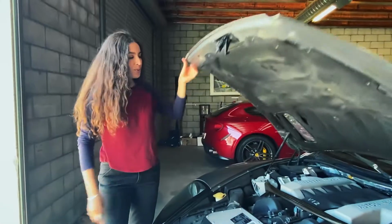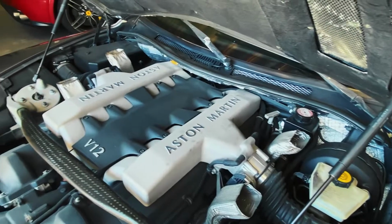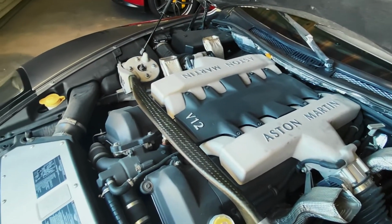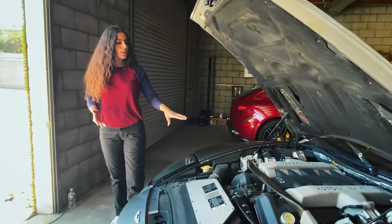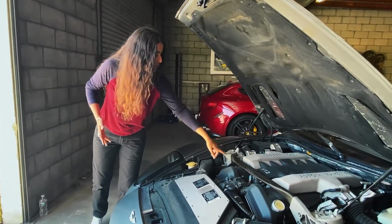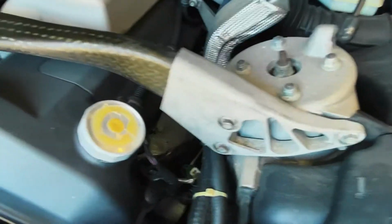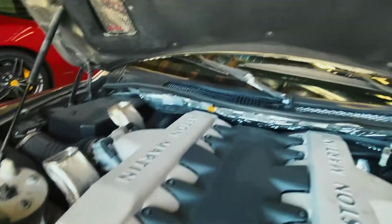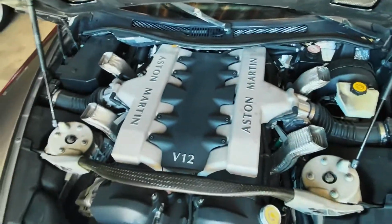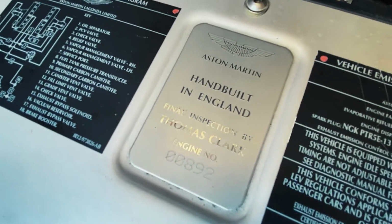So let's look under the hood. This is a 6-liter V12 designed and built by Aston Martin. Although the company was actually owned by Ford, Aston Martin does build all of their engines. We have what looks to be an early carbon fiber strut bar. Very interesting. I haven't seen what early carbon fiber parts look like. And of course, the signature hand-built in England plaque, final inspection by Thomas Clark.